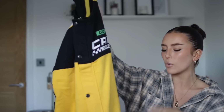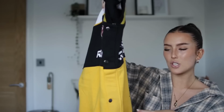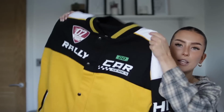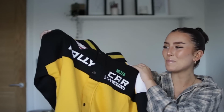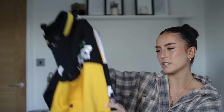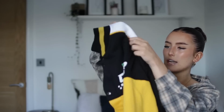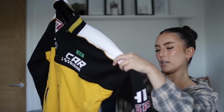I love the bomber jackets and the varsity jackets that MISSGUIDED do. I just think they're really, really great in terms of the quality. I love the fit of them. This one's obviously more of a pop of colour compared to the other one that I have from MISSGUIDED, which I'll pop a picture in of here, which is literally one of my most worn jackets. I love it so much. But I love the yellow on this. I feel like yellow and black is just a really nice combination for some reason. I have a pair of Jordans that are black and yellow as well, so I thought they'd pair really, really nicely. But yeah, it's basically just a racer style jacket with some different graphics on it.